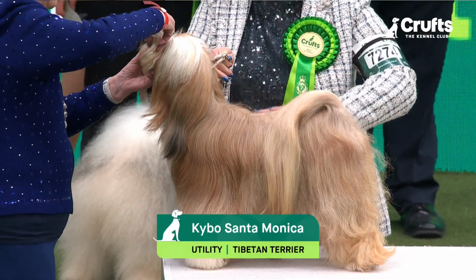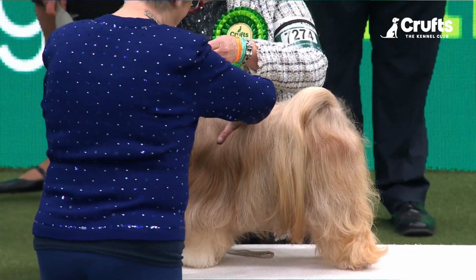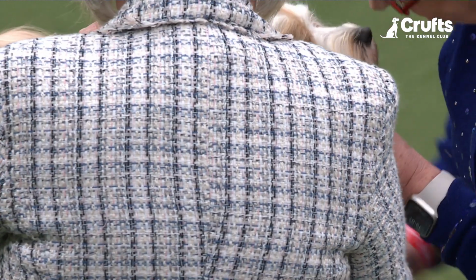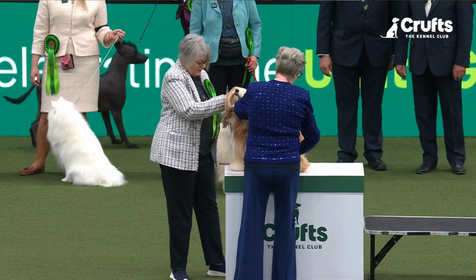And on the table now is the Tibetan Terrier, the largest of the Tibetan breeds here. It's a close relation of the Lhasa, which we saw earlier. And when they first came to the UK, they were judged as one breed. These were known as the Lhasa Terrier.